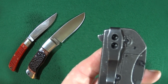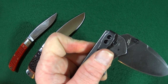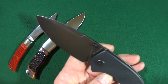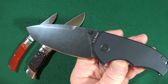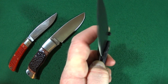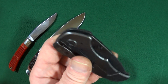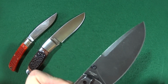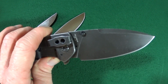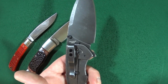I mean, I would say, yes, that's good for when you're carrying it in your pocket, but for deployments, doesn't work so hot here. Now, you're looking at, again, HCR13 MOV, 3.5 inch black wash blade. The handle, or the closed length, is going to come in at 4.5 inches. And now, of course, I love this 1.25 inch combination blade or spatula.